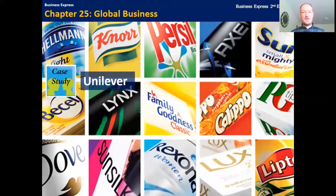So they talk about a company called Unilever. And the reason they talk about Unilever is because Unilever is one of the biggest companies in the world. And it owns a lot of brand names that we'd be very familiar with. So if you look at the pictures, you see Hellmann's Mayonnaise, Knorr, Persil, Lynx Spray, Calippo, etc. They're all their brands, in other words, they own them. They're a global business, so they operate in many different countries around the world, and they sell those products in many different countries around the world.